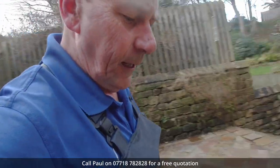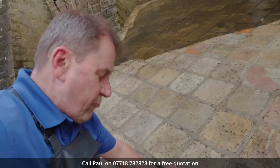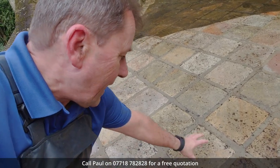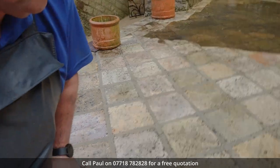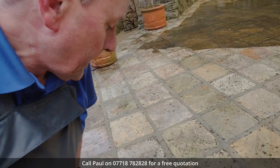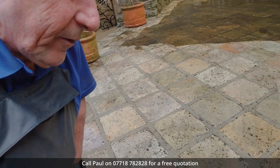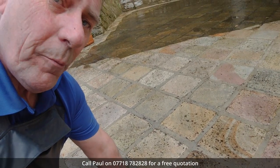Now, unfortunately, once we've cleaned this off, it transpires what we've got here is Indian sandstone sets. I've never seen these before. I've seen Indian sandstone flags, but not these small tiles. Unfortunately, there's a lot of black lichen in here, which we're probably not going to be able to do much with.